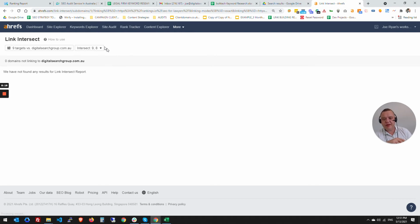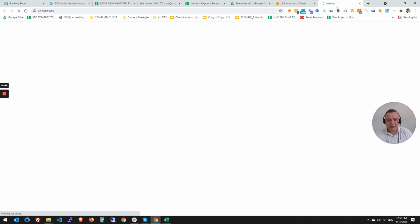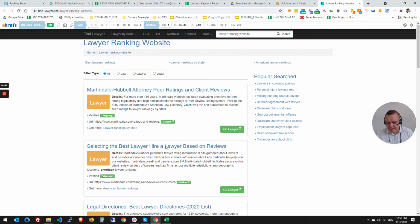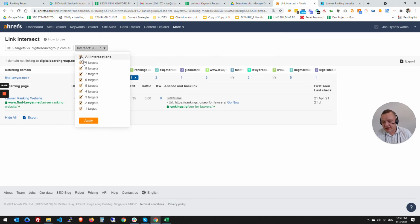Let's check 8. Nope. Let's check 7. Yes. So Find Lawyer, you can see, is pointing to rankings.io, Esquire Marketing, Gladiator, etc. So this is likely to be an easier link opportunity for us. Let's have a look at lawyer ranking website. There you go. We obviously want to add this to a list that our team can quality check and ensure is of a high quality.